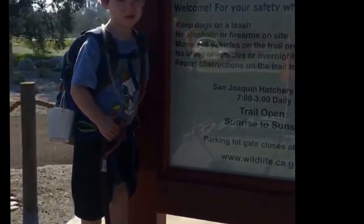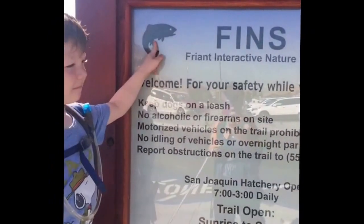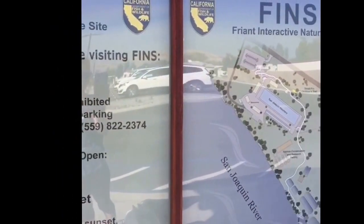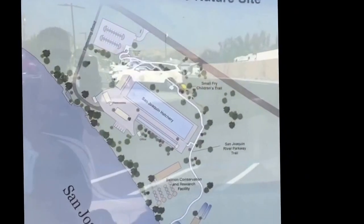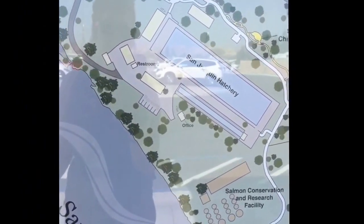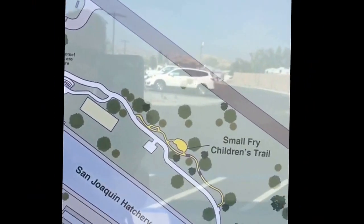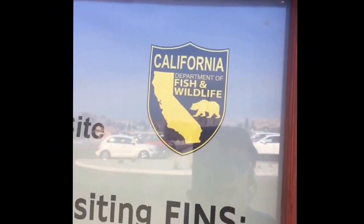Hey Grayson, what do you see? Fish? Is that a map? Looks like there's restrooms here. That's always exciting. The fish hatchery. We're going to go along this trail right here. That is a badge. California Fish and Wildlife.